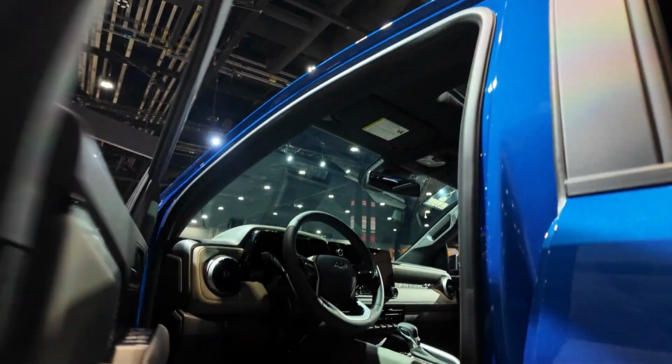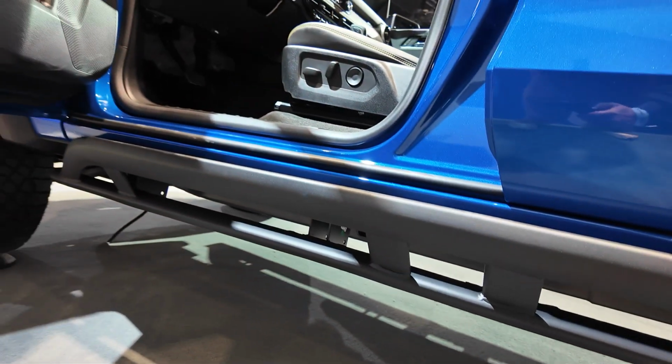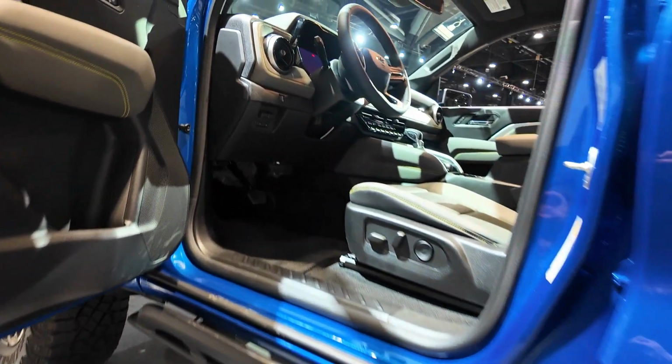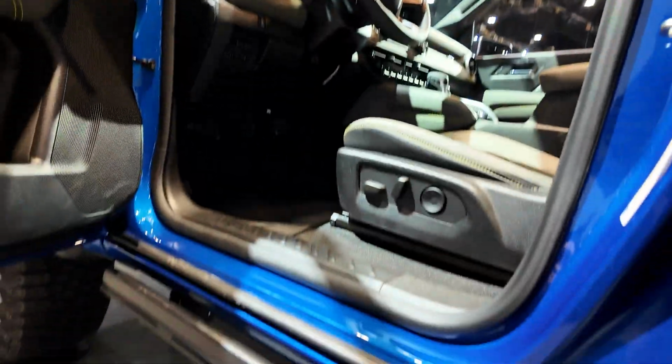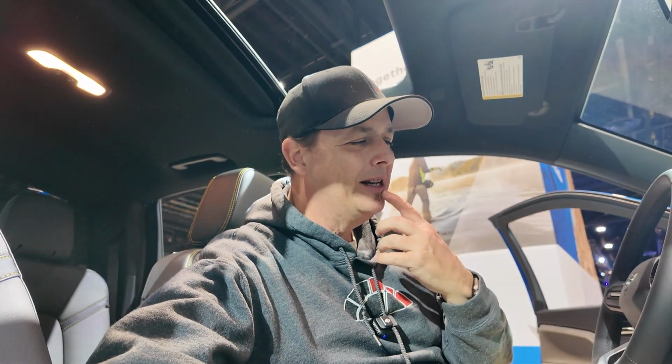Now, getting in this big thing, we've got some big side steps on there, as you can see. Those are rock rails, and they're made to rock, not just to help you step in the vehicle. So, short guy, let's see, can we get in it? It was no problem getting in this thing, but it is a step. If you want an off-road vehicle, just expect that there's conveniences and there's things that might not be so convenient for you. But let's look at the interior of this.